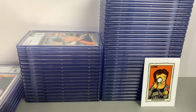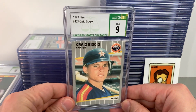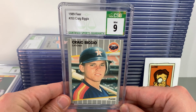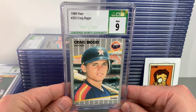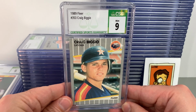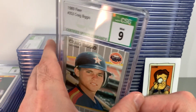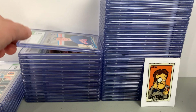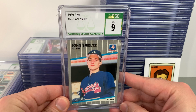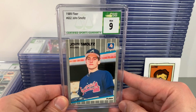HGA, if you can get into a sub, those slabs, I'll be having a reveal of an order from them very soon too, and I have to say I think their slabs are very nice from everything I've seen, but I just don't know how great they are at grading or card authentication. I think they have a lot to prove. This is a 1989 Fleer Craig Biggio and a mint 9, but these slabs do look good. It's just they could have done a little better with the flip for sure. 1989 Fleer John Smoltz in a mint 9.